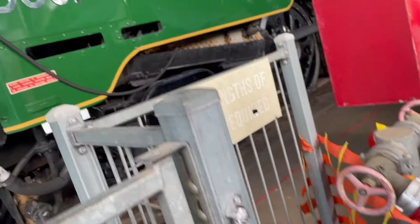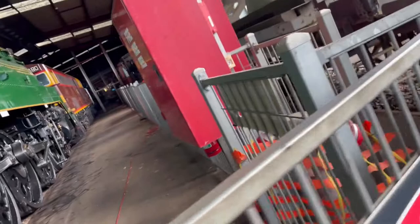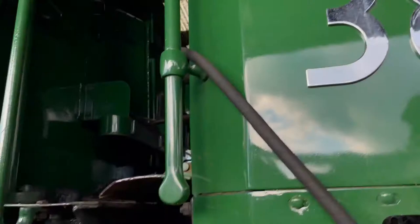This is history. See that badge up there? You love this place, mate. Look at this, guys, look at that. See that badge? There's only one in the world. No other badges can display that. Really? Yep.